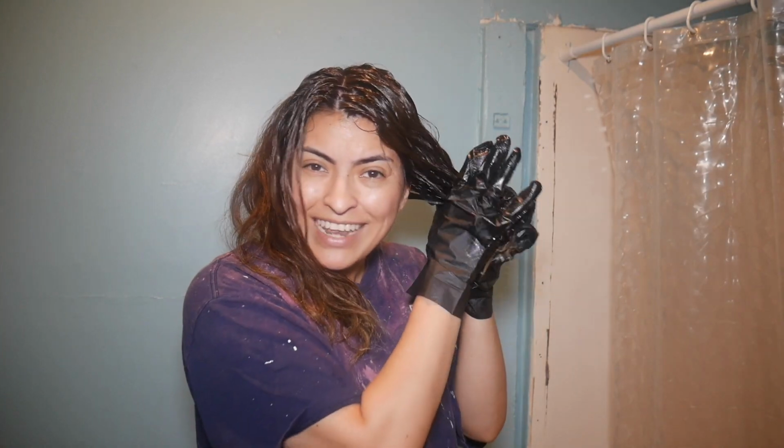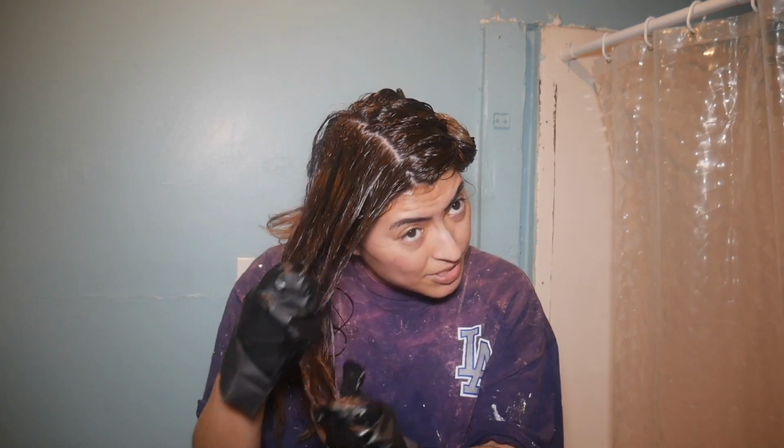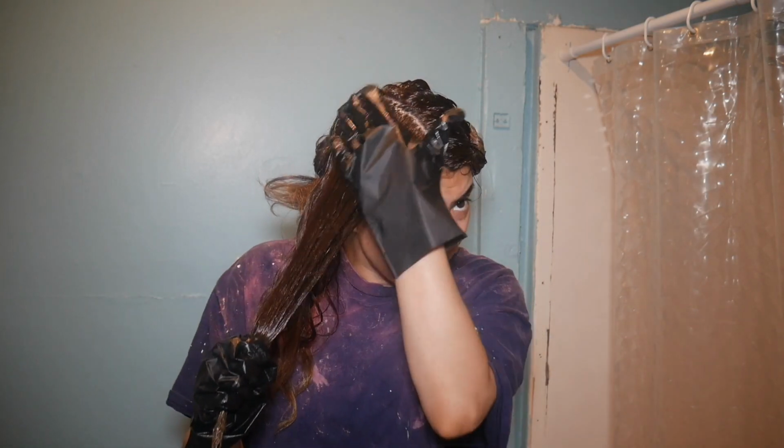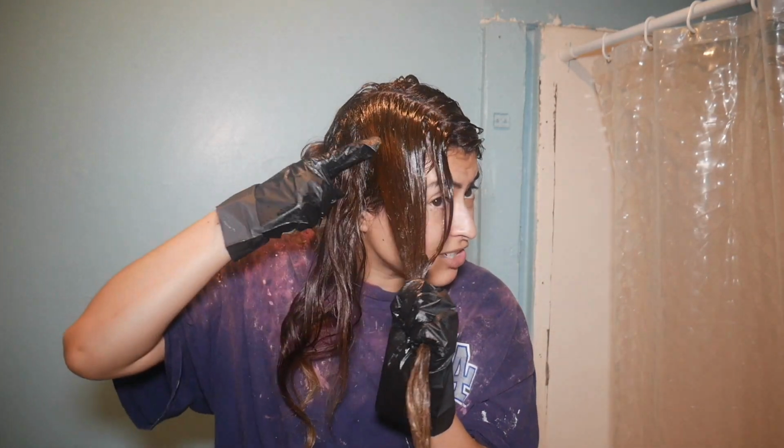And we're almost at the finish line, guys. And I never worry about my tips so much, and it's not because I don't want them to get dyed, it's because my tips are already lighter from when I had the bleaching. So I don't have to work as hard on that section because obviously it's already lighter. I'm more concentrated in this section, right here.